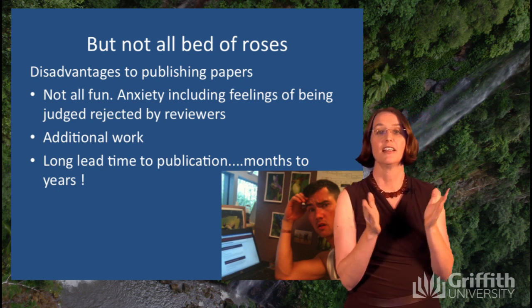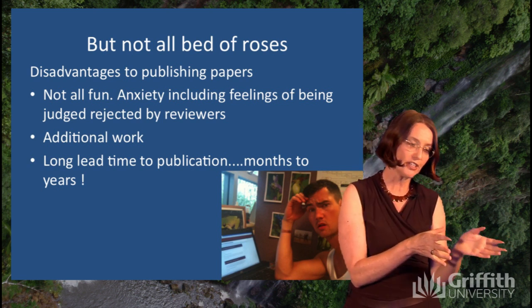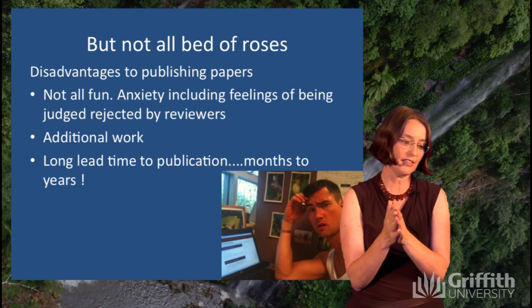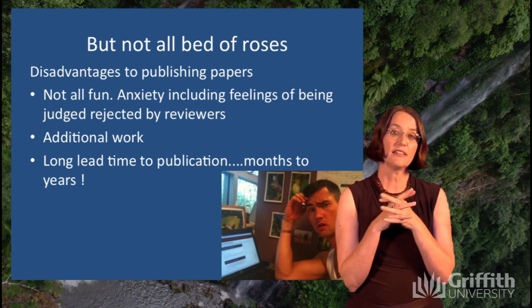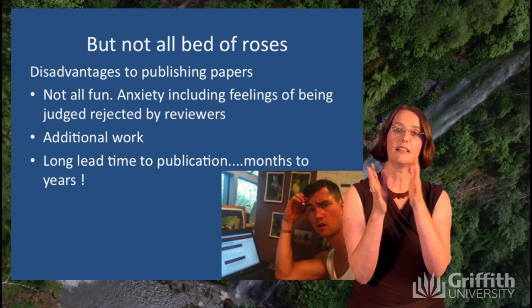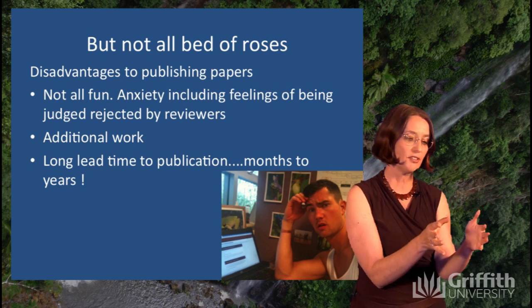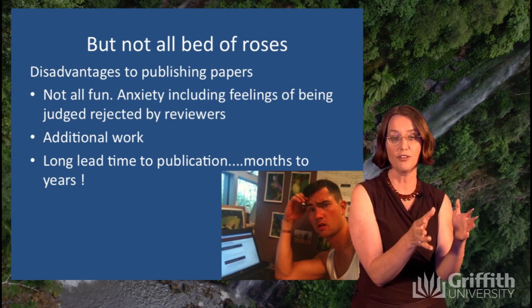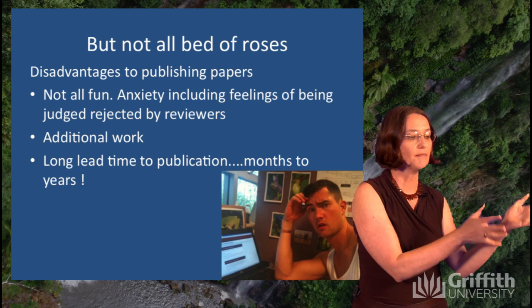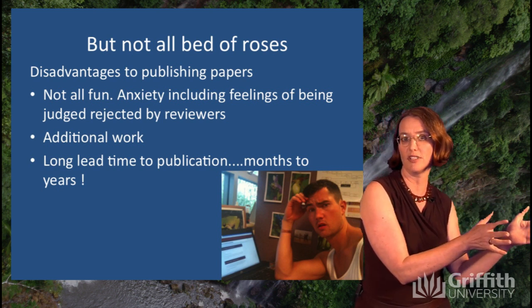If nothing else, each journal has its own referencing style, so you're going to have to format the documents to one journal style and then reformat it again in the other thesis. And the other downside is it's a long lead time to publishing, and that is you can submit the paper and it'll be under review, then you get reviewers' comments back, hopefully they're going to be positive, you might do some changes or resubmit to another journal if not, and then it gets accepted. And sometimes it can take 6 months, a year, 2 years, a while for that process.